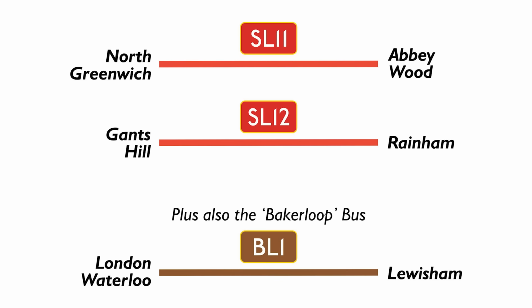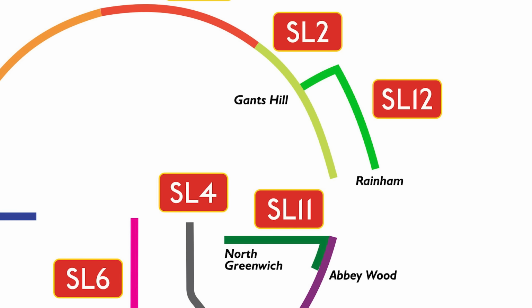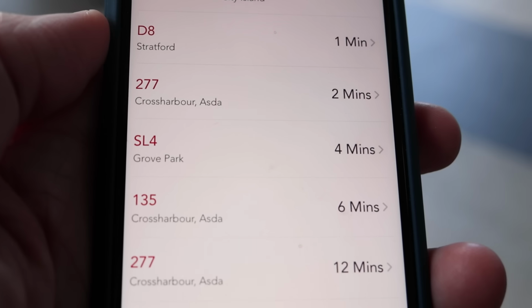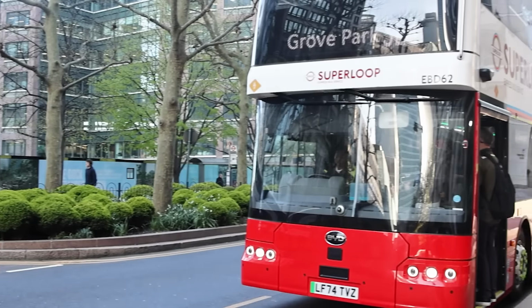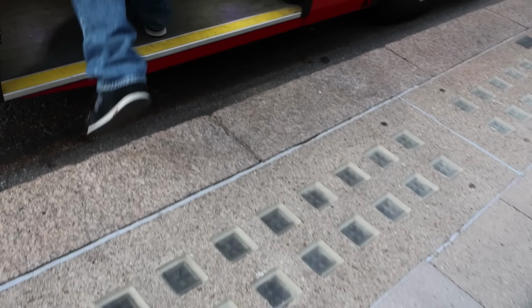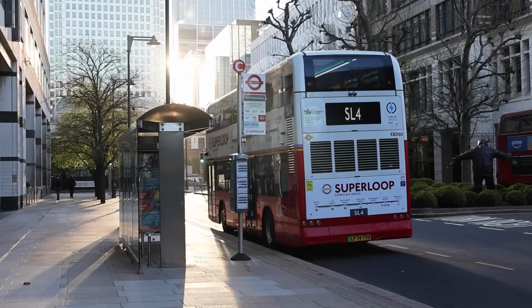And this is set to continue as the consultations for two more Superloop routes are now active, with the SL11 and SL12 set to be the two new routes. So with the SL4 running every 8 minutes, which I believe makes it the most frequent of any Superloop service, let's hop on board and we tap in and go for a ride.